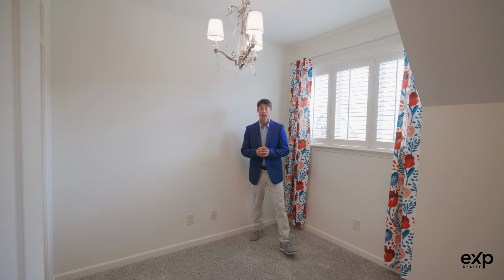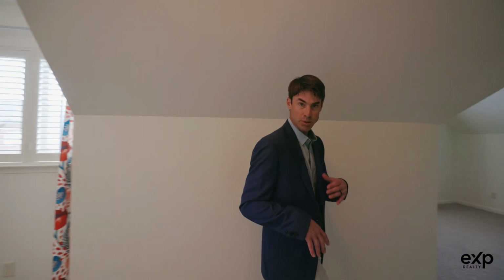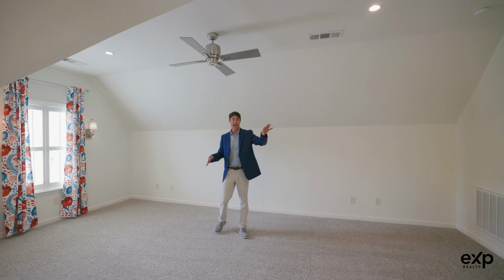Now we're upstairs. What I love about it up here is you can do so much. You could have an office up here, playroom, game room. It could be a bedroom with a lot of natural light and its own full bath.